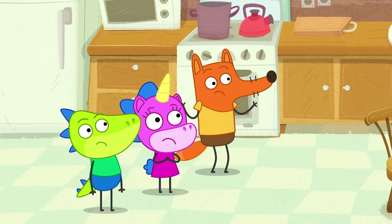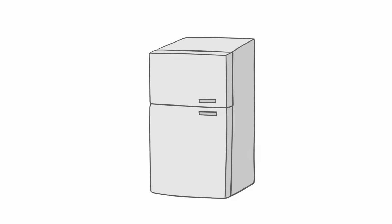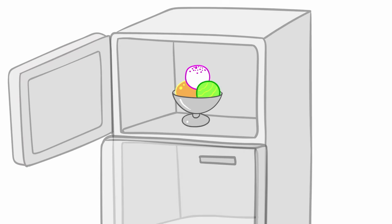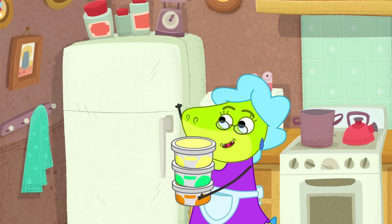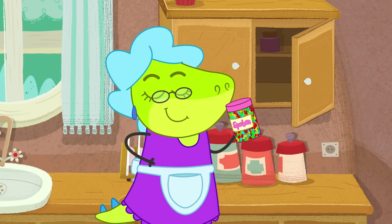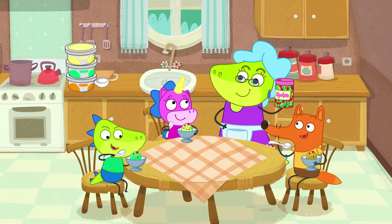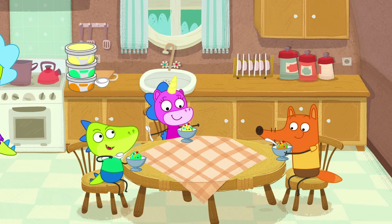To keep ice cream from going bad, you have to keep it in the freezer. That's the section of the fridge that's extra cold. Water turns into ice there. The cold makes the ice cream stay solid and keep its shape and flavor. Since your ice cream melted, I'll give you some more. Thanks, Grandma. We're gonna eat it before it melts!